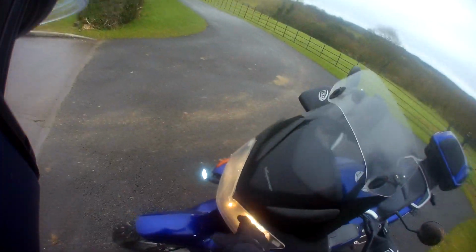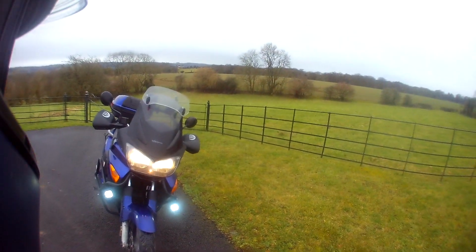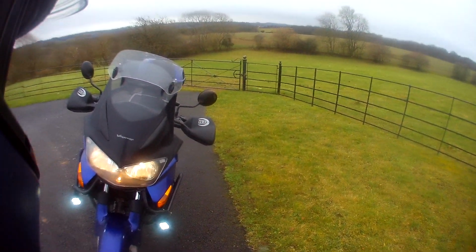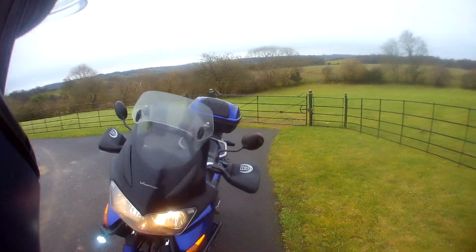Headlamp on this bike, absolutely phenomenal. I had a VFR 750 and a VFR 800, and the headlamp is very similar. And to be honest, you don't need the LED lights. This light is fantastic. It lights up the road really well.